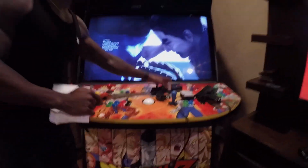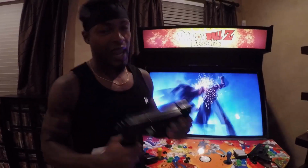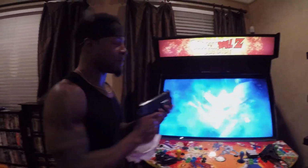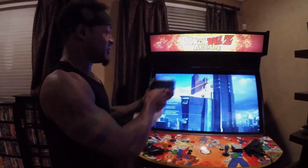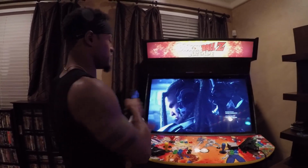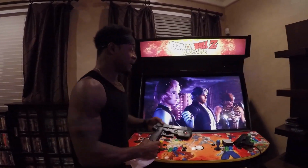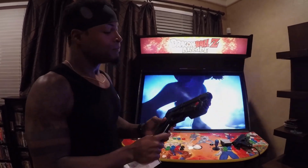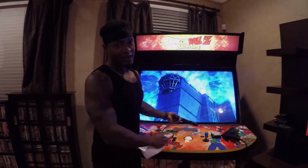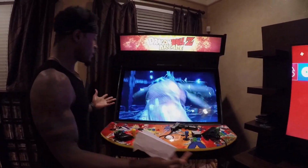Another thing, I was expecting my guns to be calibrated. The very first game that I played was House of the Dead Part 2, which was one of my favorite shooters. When I was shooting, it was doing the recoil, but it was just all over the place. I couldn't reload or shoot zombies. I never got around to calibrating the weapons, which I don't feel like doing because I don't have a lot of free time. But other than that, the arcade machine.